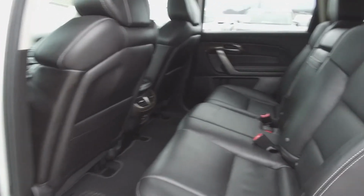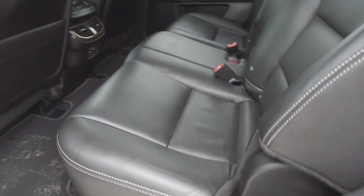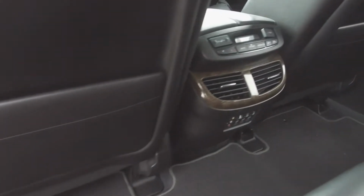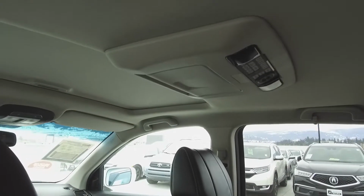Moving to the middle, we've got seating for 3, and these seats fold down for extra storage space. And for the passenger's comfort, there are rear air vents as well as a rear climate control console. And looking up for the rear passenger's entertainment, there is a roof-mounted DVD player.